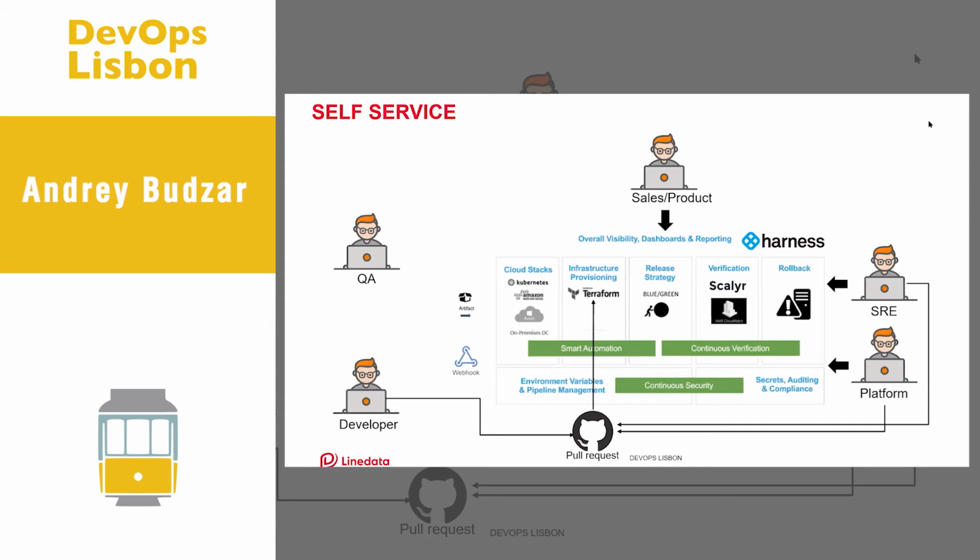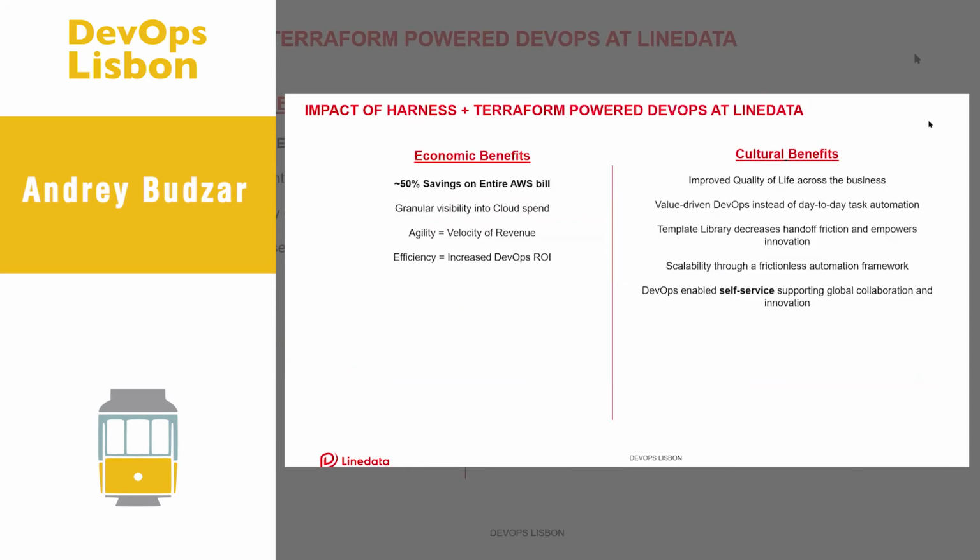And obviously our SREs and our platform engineers, who are responsible for running production and writing the code, would be checking in new modules and approving pull requests if anybody wanted to change something in the production environment. And so this allowed us to quickly accelerate feedback between the business and the development team, and even inside the development team between dev and QA. From a benefits perspective, these are some rough numbers, but because of the dynamic nature of our infrastructure, because we were able to provision and destroy our infrastructure, we cut our AWS bill by about half.